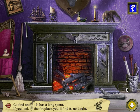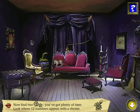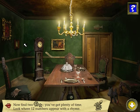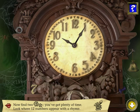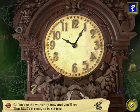One oil can. Now find two gears. You've got plenty of time. Look where 12 numbers appear with a rhyme. Two gears. Go back to the workshop now and you'll see that Rusty is ready to be set free.